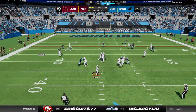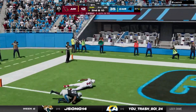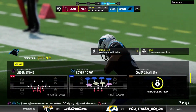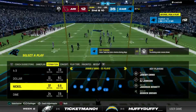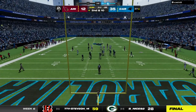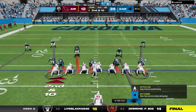Murray now on 1st down. Oh, and that is incomplete. It sort of looks like they still have some fight in them on this series, because it seemed like things were headed for the red zone. But if this defense gets 2 more stops, they can keep them out of that area. 2nd and 10 now, 3rd quarter from Charlotte.